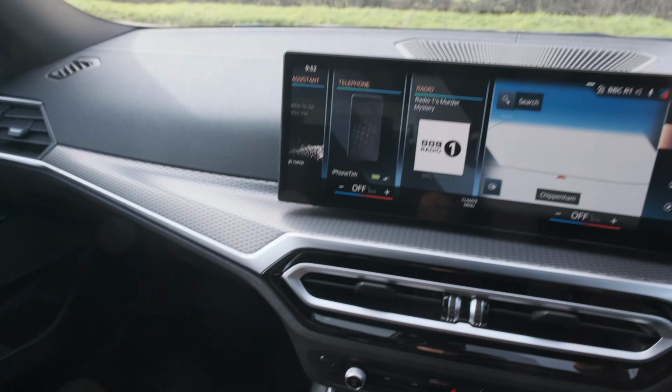but still, this just feels lovely. But yeah, we're onto a 60 limit. I put my foot down and it's quick. I'm really impressed with how quiet that petrol engine is in the cabin. The brakes, a little bit grabby at the top, but that's because you're doing some regeneration as well. But yeah, this already just feels like a 3 Series.